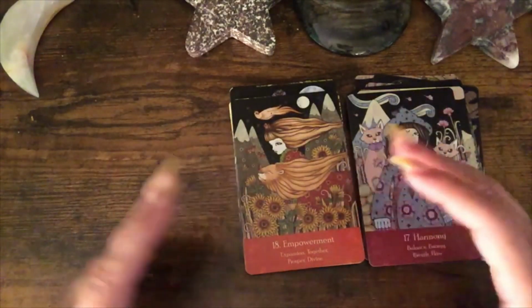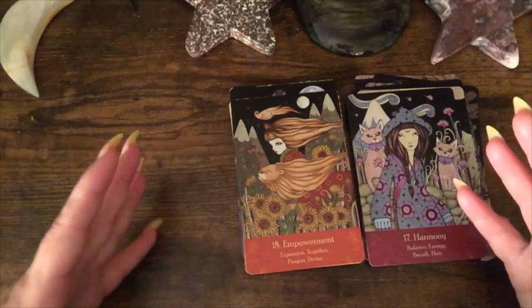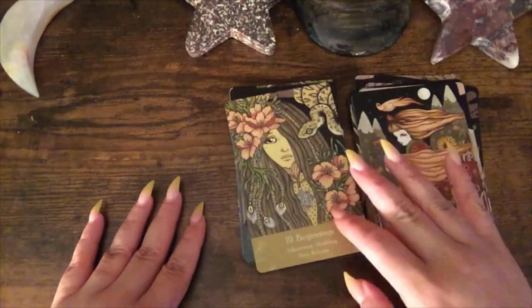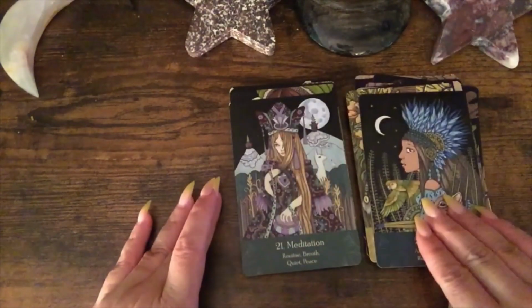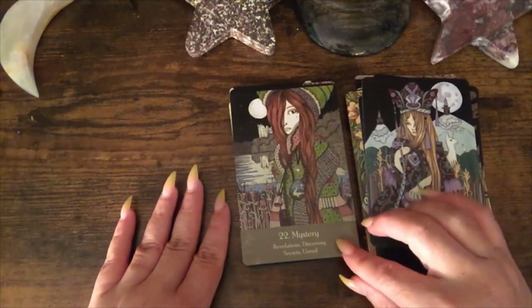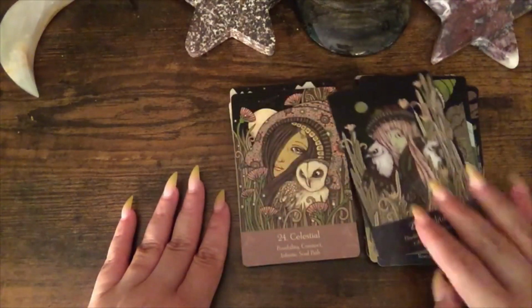this in conjunction with cards, it kind of helps clarify things down. Empowerment, beginnings. It's a beautiful card. Echoes, meditation. I'll stop yammering on. Mystery, duality. Some of these, oh, look at this.